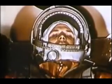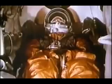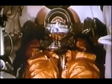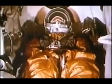In the beginning of the 60s, the Russians were far ahead of us. They had better rocket engines, so with that rocket power, they were able to do lots of things that we were simply unable to do. It was a wonderful period for them.